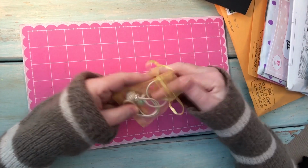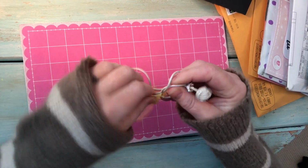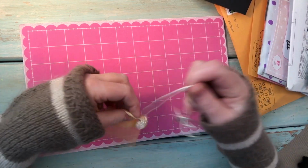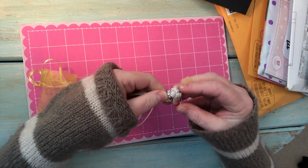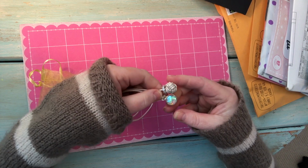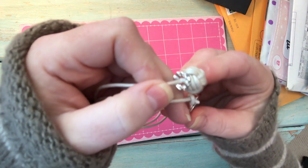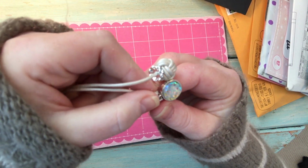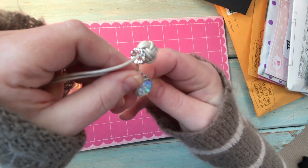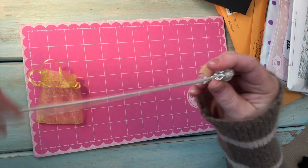I ordered this for my number 4 Foxy Fix. I think it's so beautiful. It is like a silver beige with diamonds. I don't know if you can see there. Diamonds, and this is like a little mermaid dangly charm here. And I just absolutely love it.